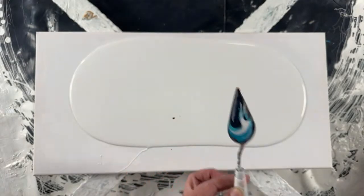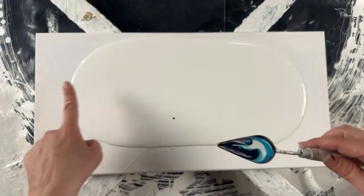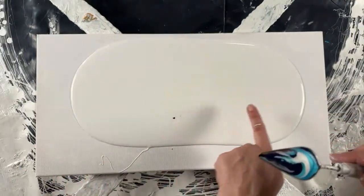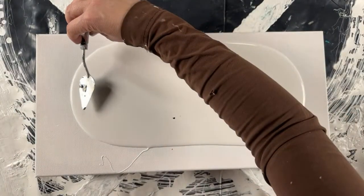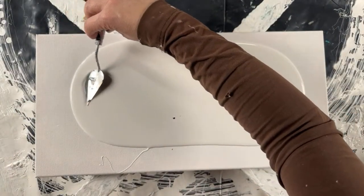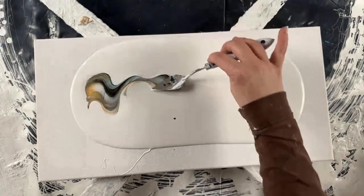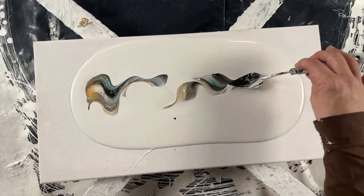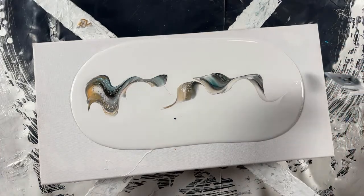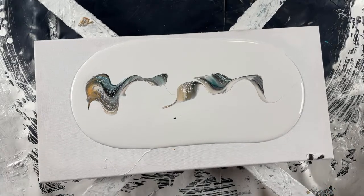Okay. I dripped some of that paint off. And now I will flip it, and I start over here because I want a kind of a string going from there to there. I'll just be really light. Oops. Oops. Oops. Bring some kind of flow in there.